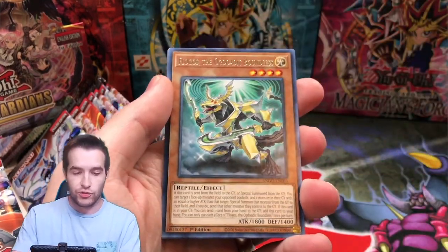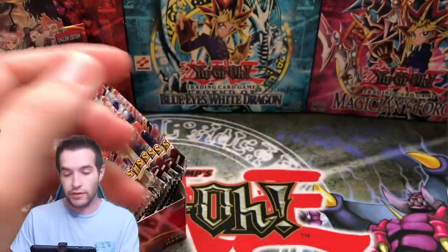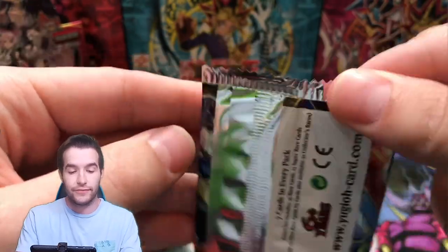This is also a collector's rare. So yeah, just letting you guys know all the hard work I put in. The Ogdoadic Water Lily. I know, it's tough. It's very tough.